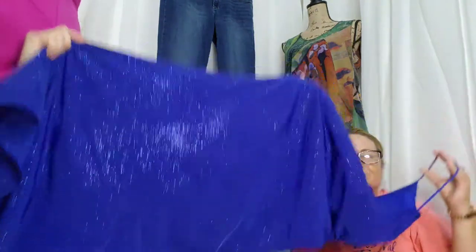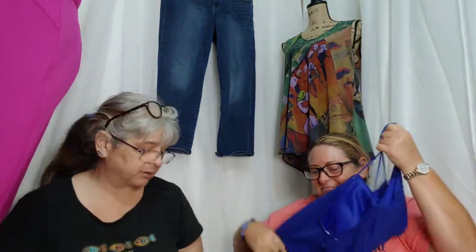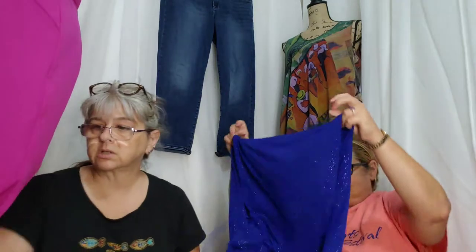Look, we're hiding behind it. Peekaboo! Peekaboo! Okay, we're weird. But, so, that is an awesome dress. I love that dress.